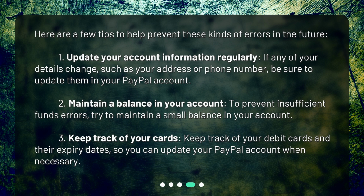2. Maintain a balance in your account. To prevent insufficient funds errors, try to maintain a small balance in your account. 3. Keep track of your cards. Keep track of your debit cards and their expiry dates, so you can update your PayPal account when necessary.